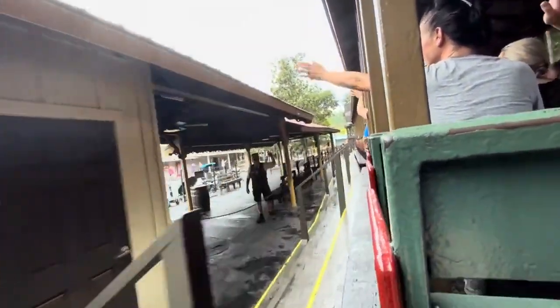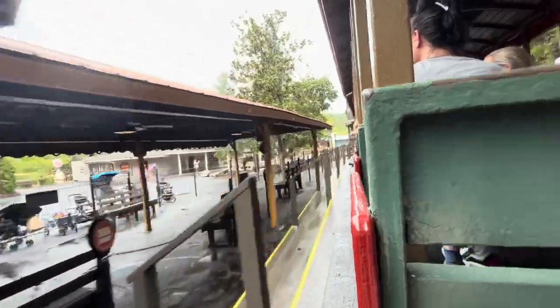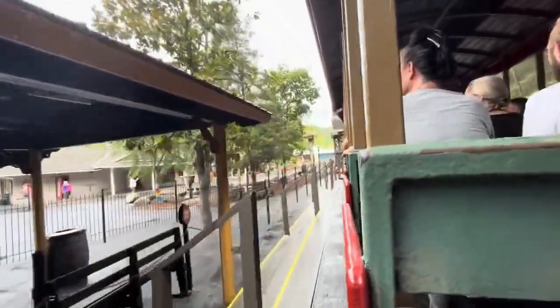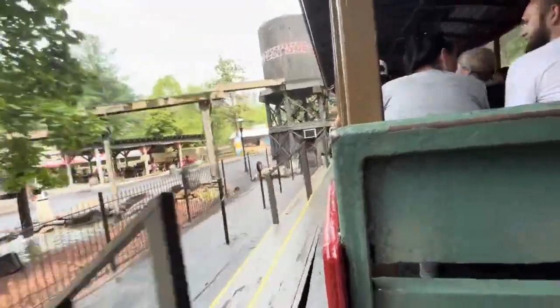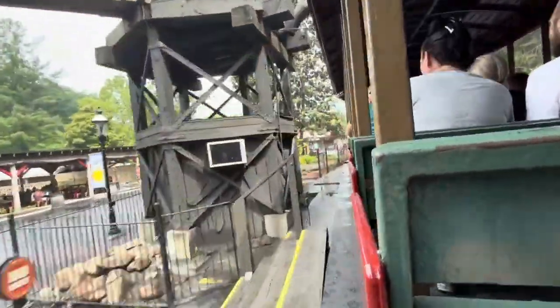And Dollywood is one of the friendliest places in the Smokies. As we're crossing the crossing over here, when I count to 3, let's give everybody a big howdy. 1, 2, 3. Howdy!